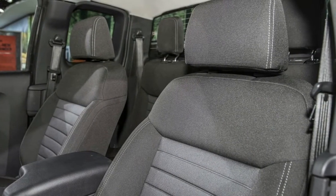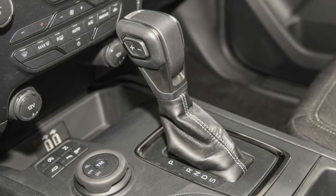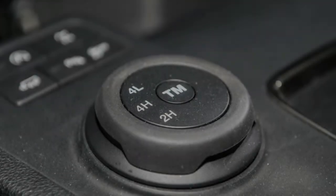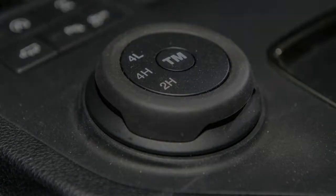4G LTE connectivity with support for up to 10 devices is optional. Available B&O Play premium audio and AC power outlets are also on the options list. Automated emergency braking is standard across the board.